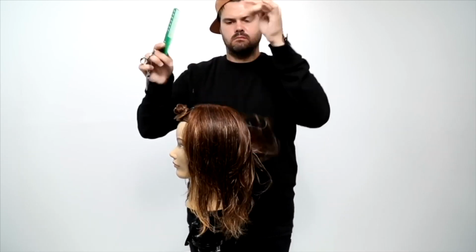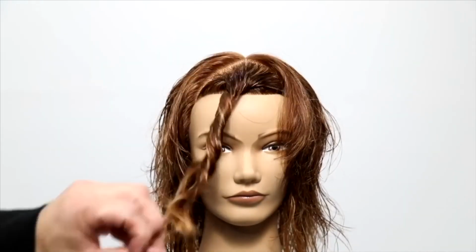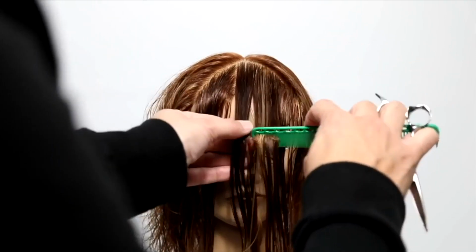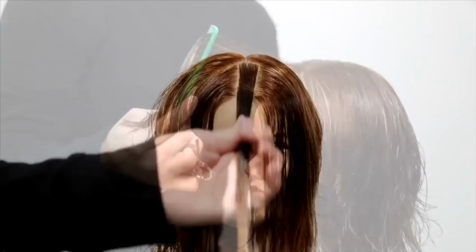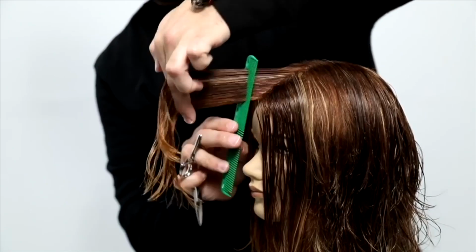So in this last section, you'll notice there wasn't anything to cut. So I move on. Now we're going to go into the fringe. So what I wanted to do is cut a nice open kind of curtain fringe, if you want to call it that. So what I'm going to do is I'm going to work with a little bit of elevation. I'm going to work with vertical partings.